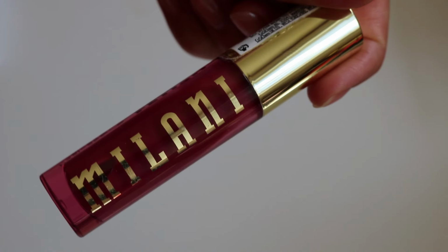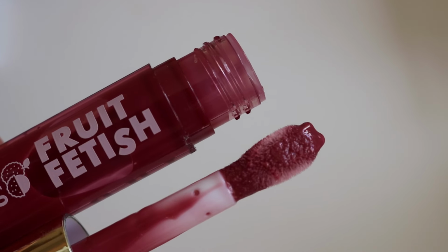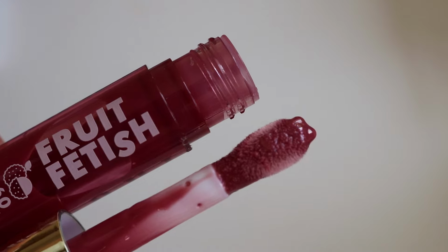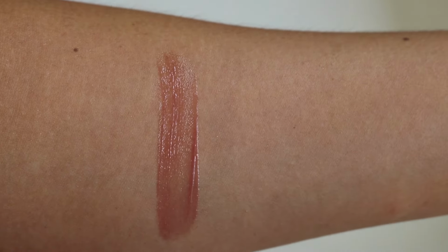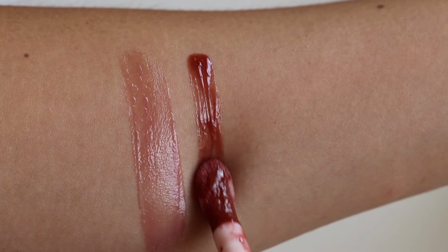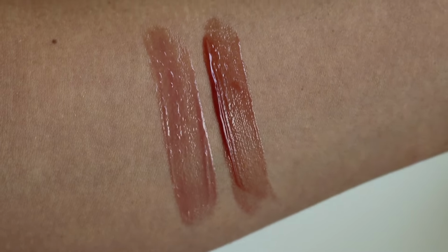The other product I want to talk about is the Milani Fruit Fetish lip oils. These ones right here. I can't find the other shades that I have. I know I have them somewhere, but I use these so much that they're probably strewn about the house or in one of my purses or something like that. I actually had to go looking for both of these because I use them so much. These are gorgeous, gorgeous, gorgeous.